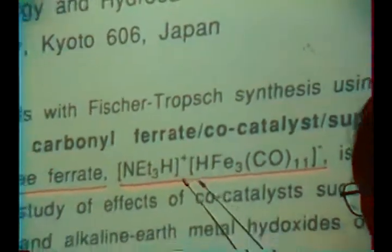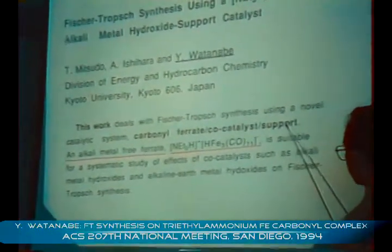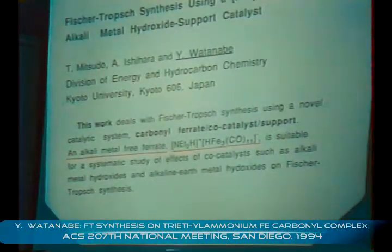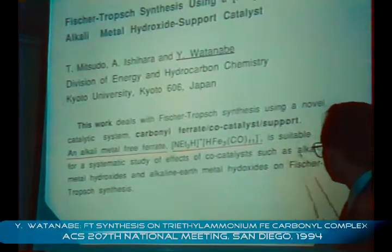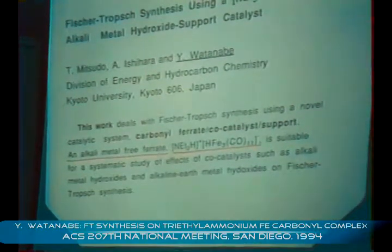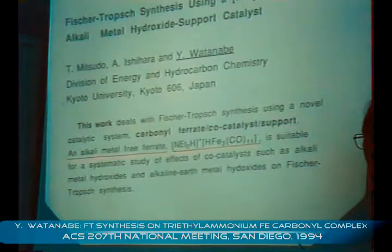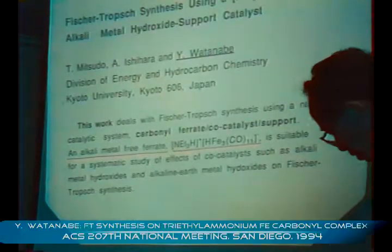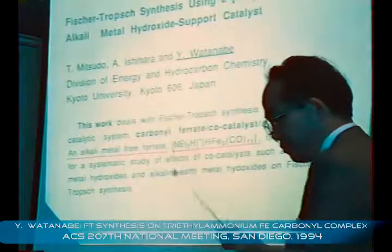this phthalate is fixed, and co-catalyst and support are changed. For example, as co-catalyst, alkali metal hydroxide, alkaline earth metal hydroxide, and lanthanide and transition metal complexes are used. And as a support, zeolite, alumina, silica and GS5 are used.